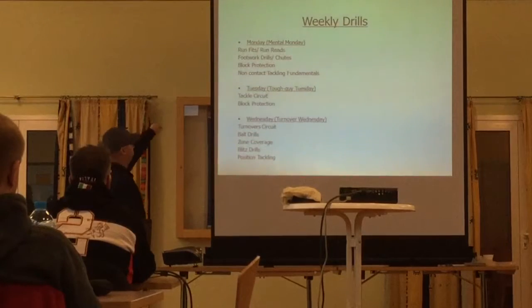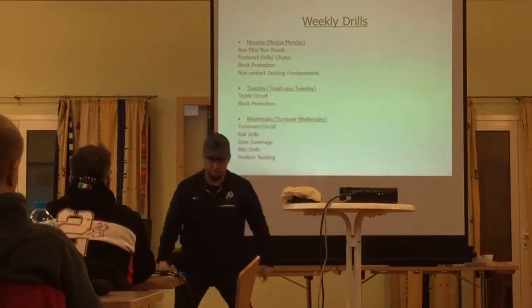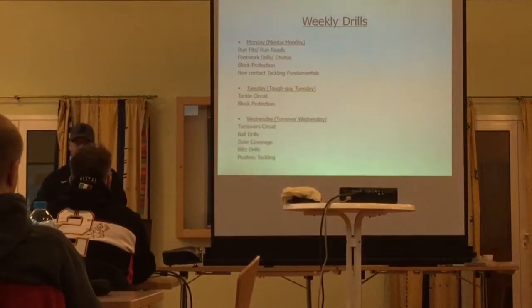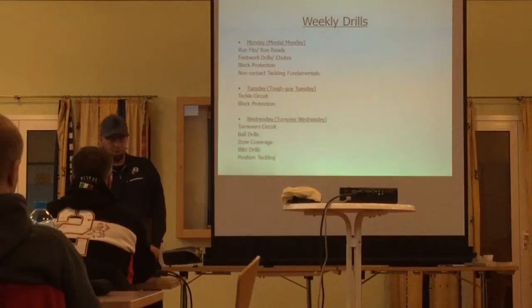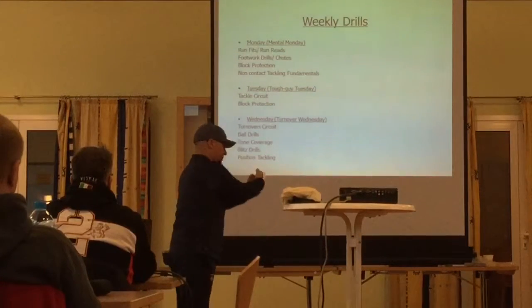We're going to work some footwork drills. Again, mostly in the shoots on Monday. Okay, again, get them under that thing, get them being a knee bender. Sometimes it's not super realistic, but it's to get them playing low. We'll do a little bit of block protection, okay? And then we'll do non-contact tackling fundamentals. Okay, that would not have been the one we were on our knees yesterday, right? We come up and wrap and squeeze.